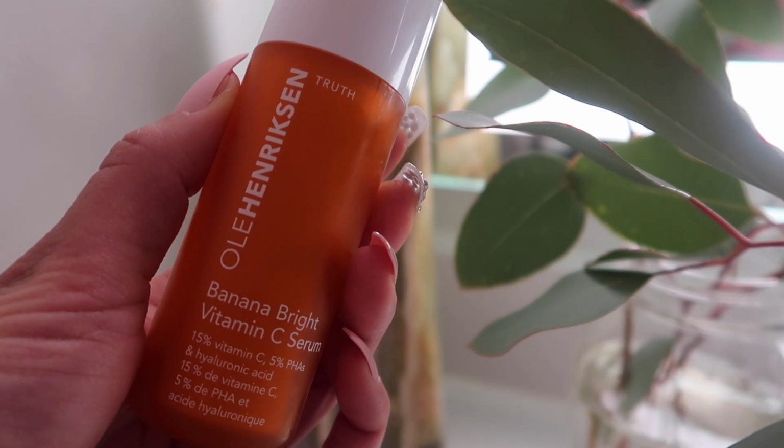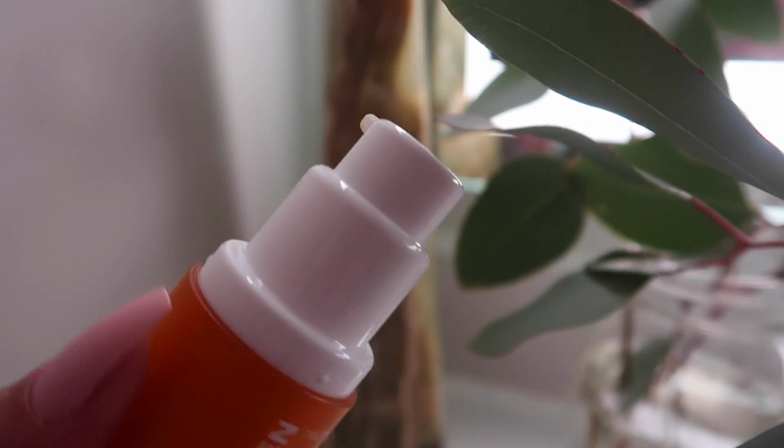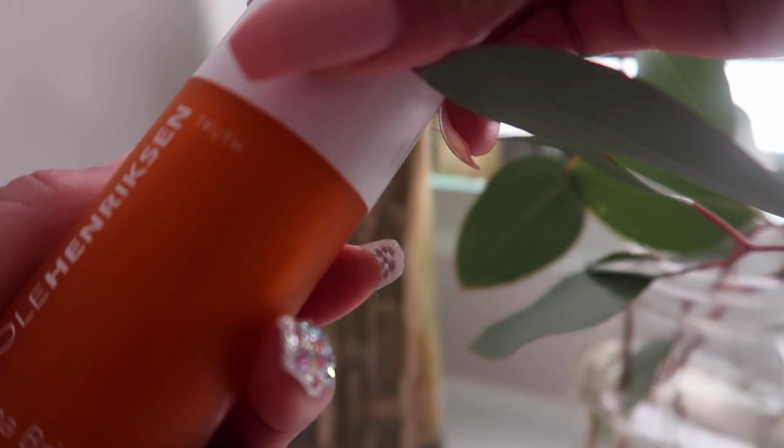And I'm gonna tell you guys, my routine is not to be messed with. It is a lot of steps, but I just love it. So once I do my essence, I'm going to do a vitamin C serum, and right now I'm using the Ole Henriksen Banana Bright Vitamin C Serum. This stuff is amazing. Again, a little bit goes a very long way, and it smells so good, like an orange tree or something.